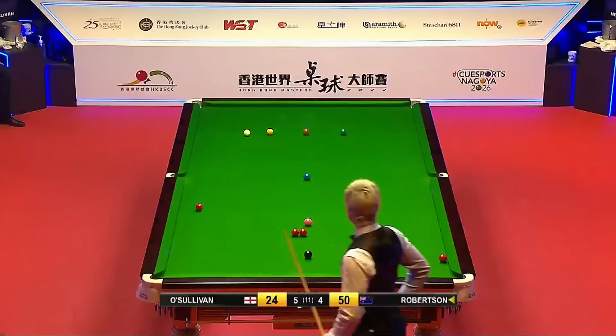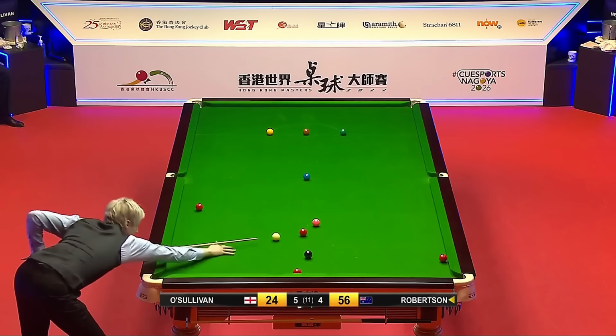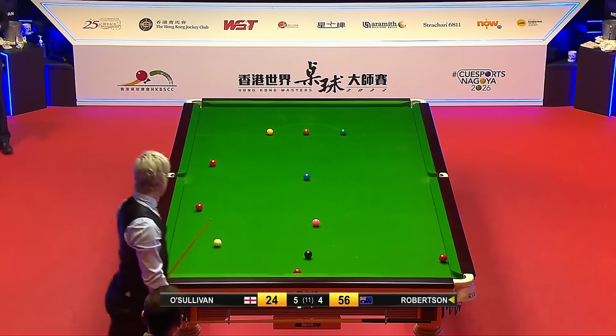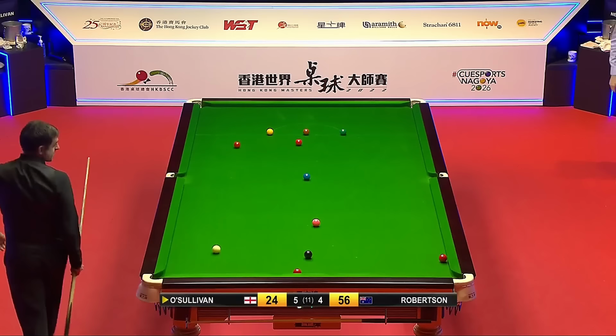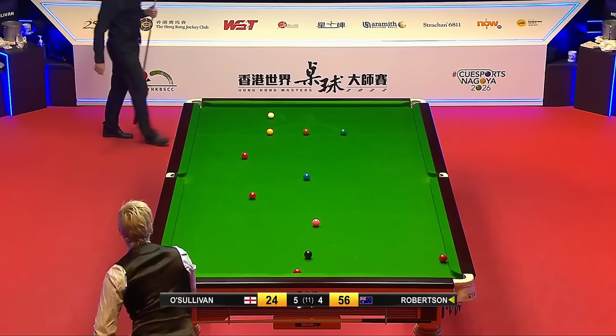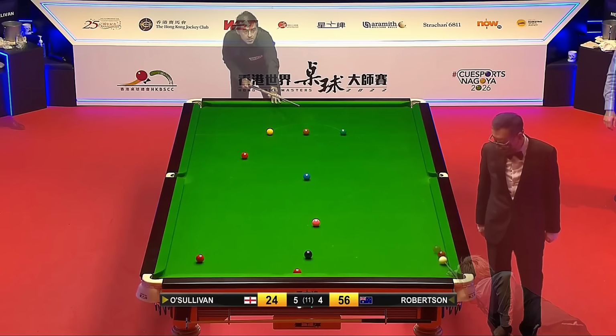He's deciding on the cannon. The big question, is the double worth the risk? The answer's yes. Dare he risk the pot? No, he's going to hang off. Just try and nudge the green, maybe. So Ronnie's going to have everything in the open.